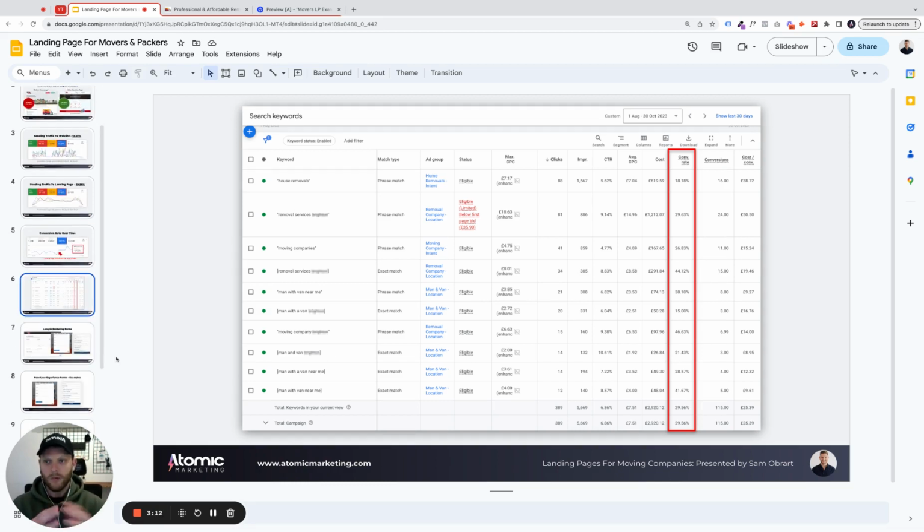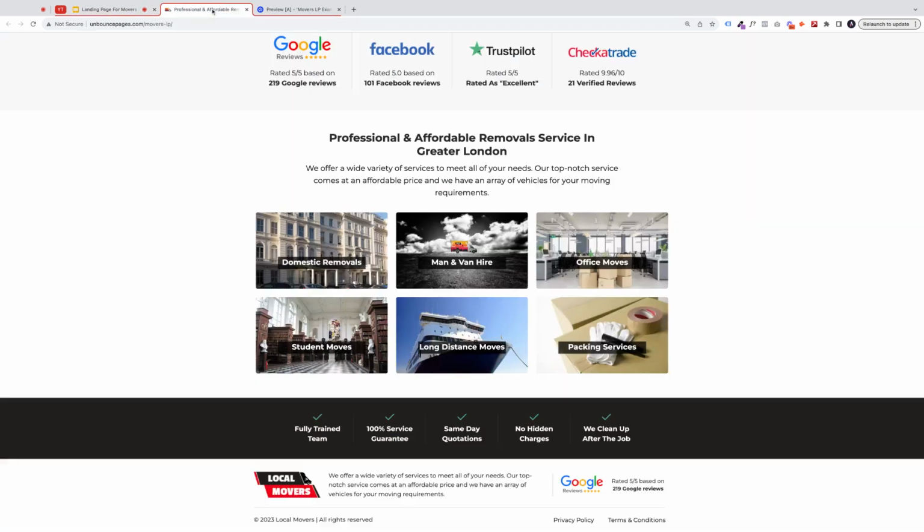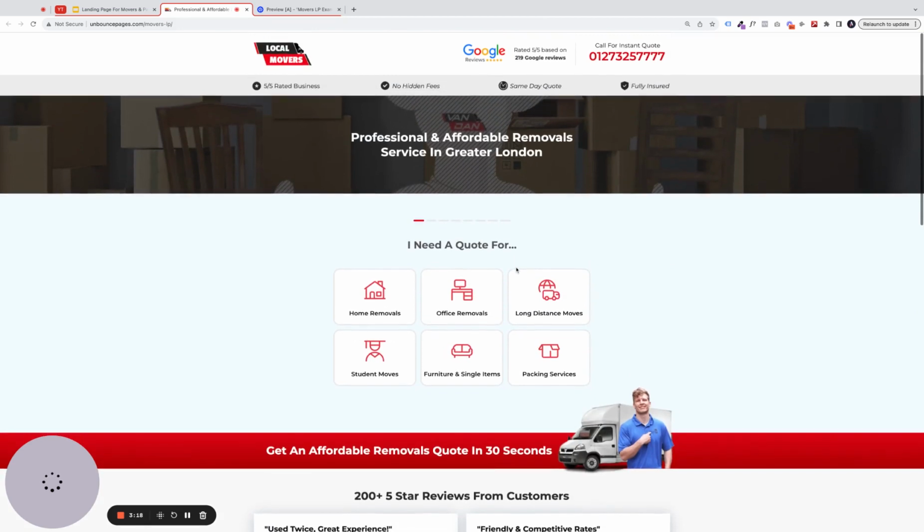So without further ado, let me actually show you the page itself that we are running. If I go to this landing page here, I've rebranded it just to keep the client anonymous, but you can see here it's a very simple page. And I'm always a big fan of simplicity, especially when it comes to more simplified services. You've got to put yourself in the shoes of the customer. What do they want when they're looking for removal services? Ideally, something like an idea of price and can I trust you?